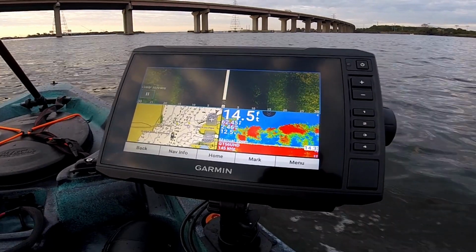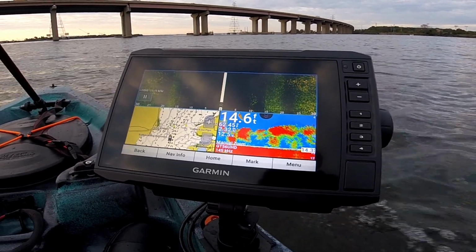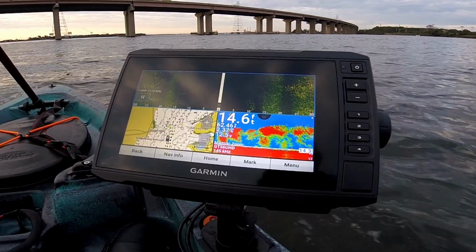Of course, with how much bait's in the water, if they've been eating all night, they won't even be hungry. There's so much bait.